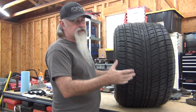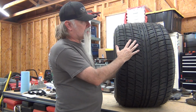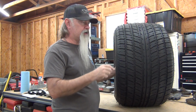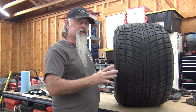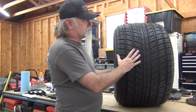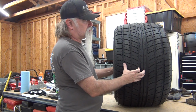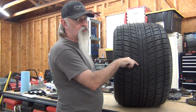The Mickey Thompson, the Sportsman SR, their version of the radial, has a softer sidewall, I believe, so it's a little more of a wrinkle wall, which will affect its drivability around corners. This has a little stiffer sidewall. I'm expecting this to be better around corners. And this has a deeper, much more intricate tread pattern that I think is probably going to be a lot better in road conditions if they're wet or something.